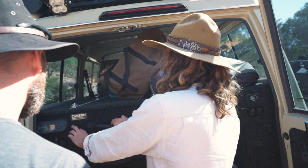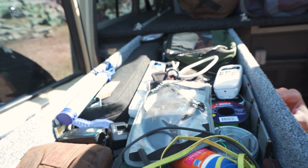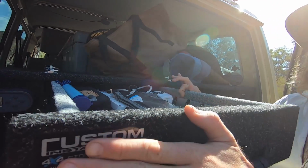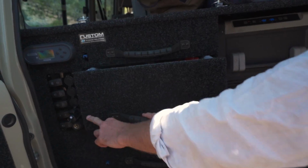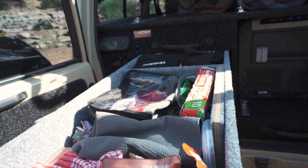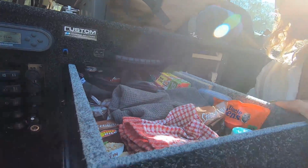So from the top, I mean, look, it's a mess at the moment, but generally have charging cords, surfboard fins, knives up the top. So your most used items in the top? Yeah, most used items, and then the bottom 2 are for food and cooking gear. I just leave the basics in here, your rice and flour and whatnot.